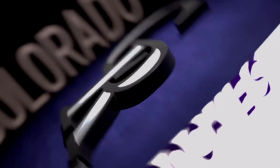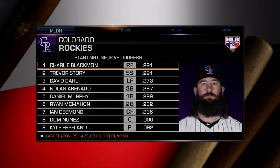Danny, any thoughts? Yeah, keep an eye on Charlie Blackman. I mean, this guy is a career .300 hitter. You talk about consistent. He delivers a good at-bat and clutch hits basically every time he walks into the box. I love watching this guy.